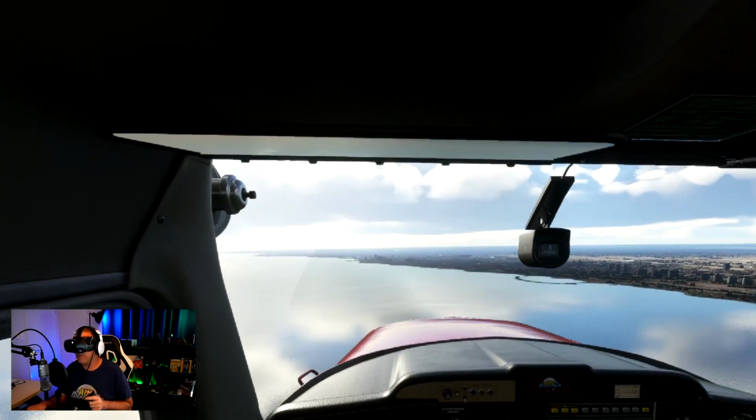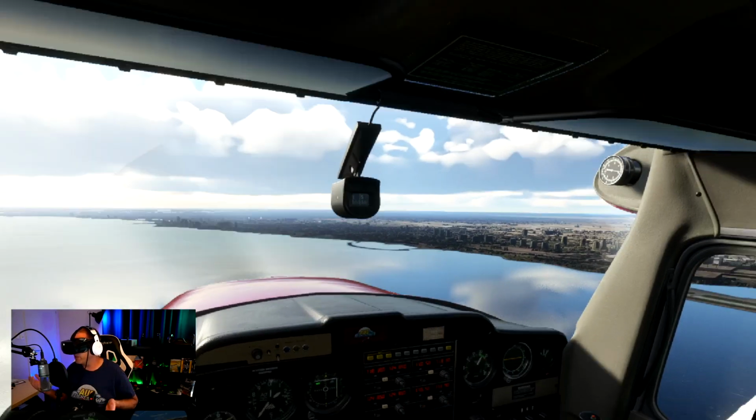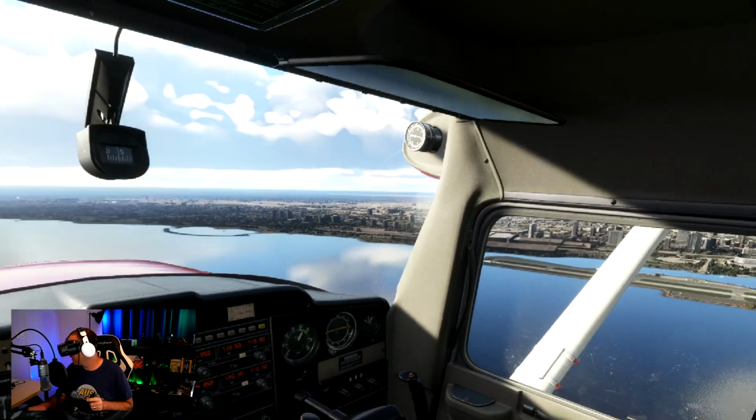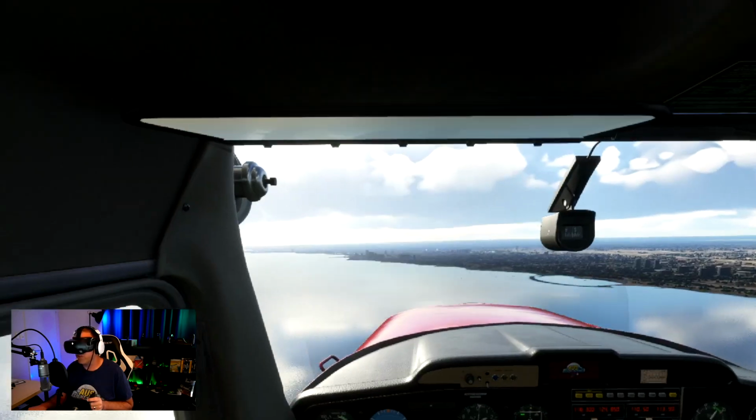But the only really other difference is the movement that you would get in a real world aircraft and the sense of being up in the air. Other than that, this is pretty much the ultimate setup, in my opinion, and is why you would use VR.